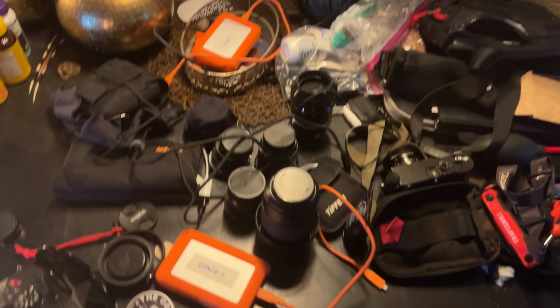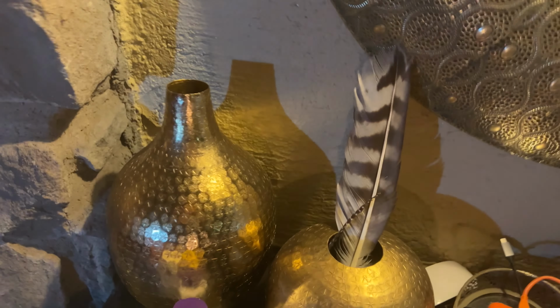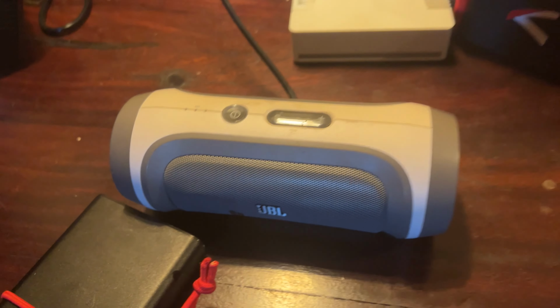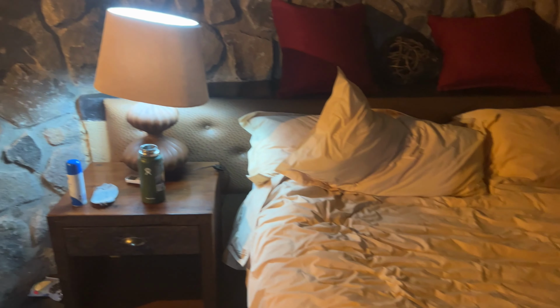Hi. This is my work bench. Lenses and cameras and stuff. Hard drives. Eagle feather I found. Probably can't take that back to the States. This is like my power thing. I have power adapters. There's my walkie-talkie. There's my Bluetooth speaker so I can jam out to some tunes. I charge batteries and stuff over here. There's my book I'm reading. There's my lantern. There is my bed, my little bed, and my water bottle.